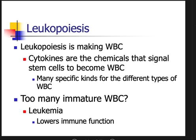Another term, right? If you make too many white blood cells, leukemia. Typically they're immature white blood cells, so they don't have their function. So even though you have a ton of white blood cells, they're immature, they're not helping you, you don't have immunity. These people typically are very fatigued and getting sick easily. They might even be bruising easily. A lot of different symptoms. Of course, there are different types of leukemia, and we're not going to go into any of the specifics.